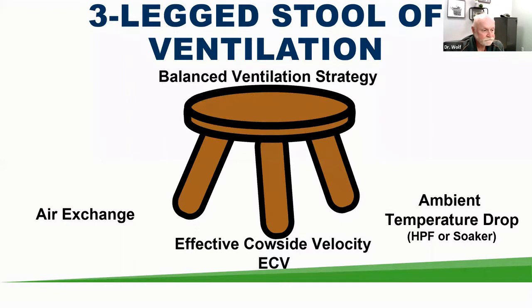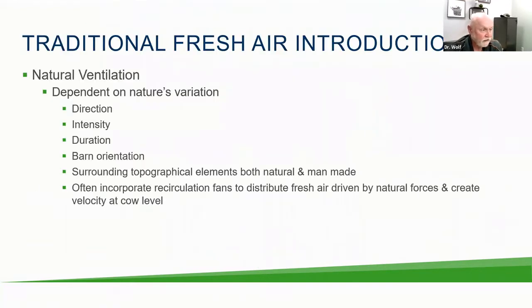Again, many of you, if you've seen my webinars in the past, we had this three-legged stool of the air exchange, getting velocity to the cows, and then doing something to help cool that cow, whether it's by high pressure fog or soaking at the feed line, whatever. But today we're going to focus more on the air exchange part and how we get fresh air into these buildings. So again, the traditional fresh air introduction is just natural ventilation.